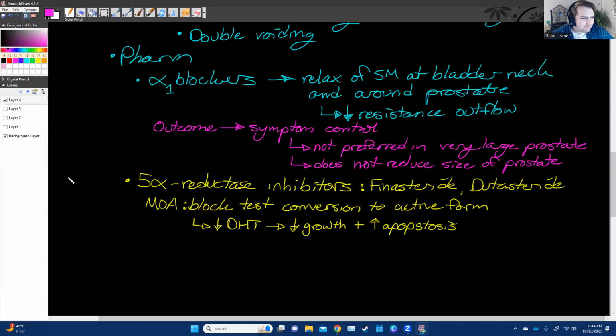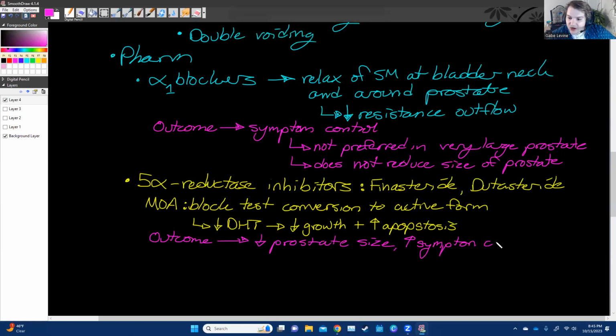Could it cause necrosis? Maybe if you overdosed on it, but what's important to note is that these are specifically working within the prostate. The testicles are producing testosterone and dumping that into the blood, so you still have a tiny amount of testosterone coming from a different area. The outcome here is that we decrease the prostate size and we have better symptom control. So not only are we treating the actual issue, but now we can make it easier for someone to control when they want to urinate.